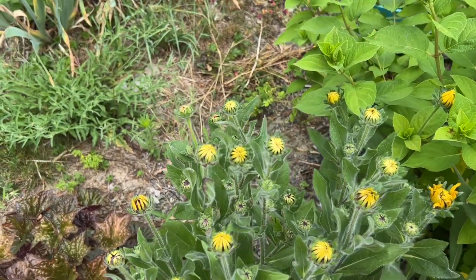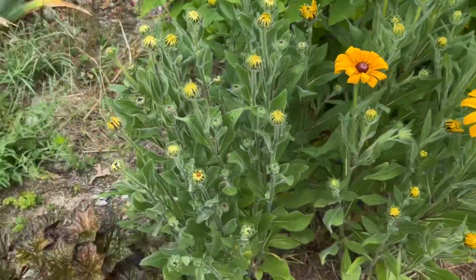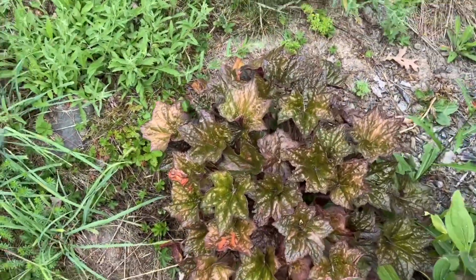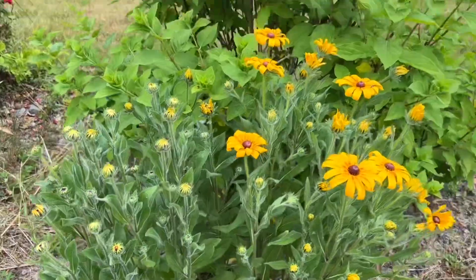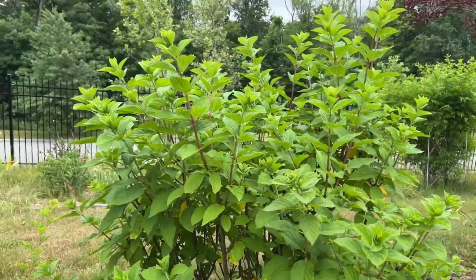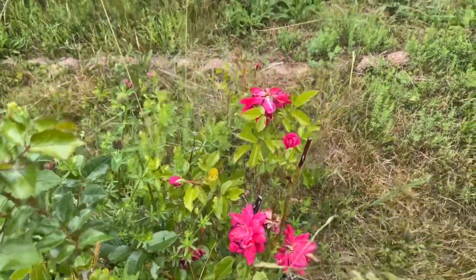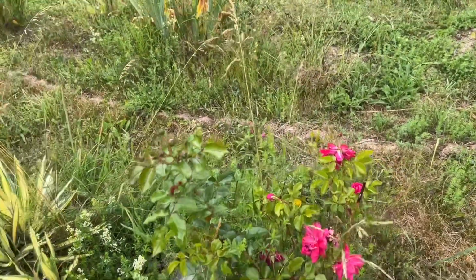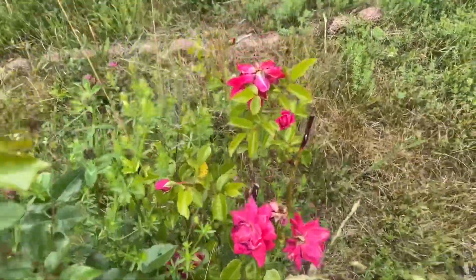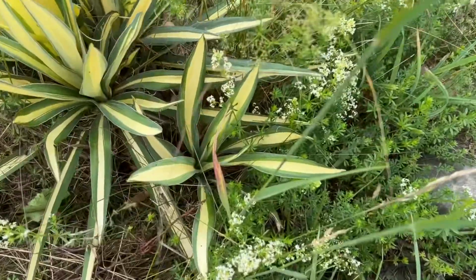So I thought at least we can see some colors in summer. This is the fragrant climbing rose. I just forgot to, actually I remembered, but I was in a hurry and I didn't record, so I missed the pretty blooms. But see the color. This is the baby.